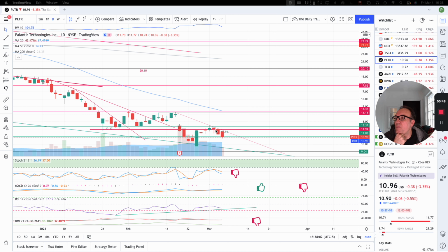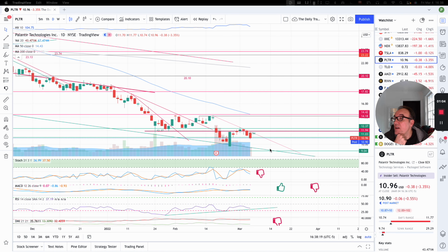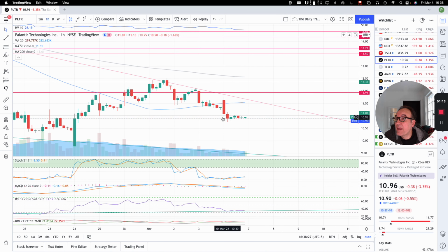Look at how these four candles are really aligned. This is the slope of descent of the stock. We opened closer to this resistance today than we closed yesterday, but went right down. There is nothing else to say, this is going down. I said it yesterday, I won't repeat it again.